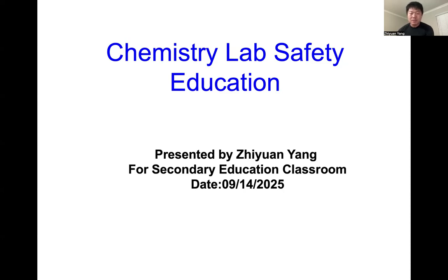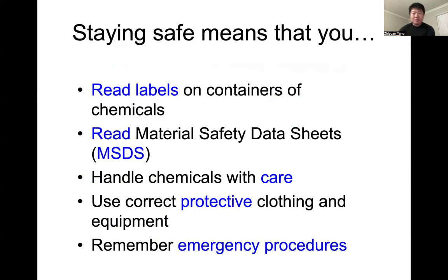safety. Okay. So staying safe means that you as a student, before you come to the classroom, I don't want you guys to touch anything before the instructors let you. There are going to be a lot of chemicals put into containers, and you can see that in the hood. So just make sure you read the labels on the containers of the chemicals. A lot of chemicals can be very poisonous, so don't touch without gloves. You need to always be prepared with gloves.